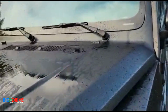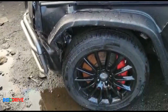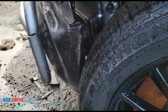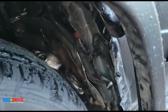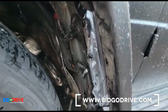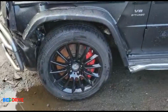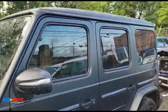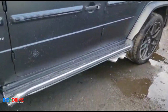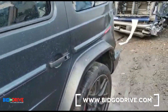So try to get a side shot over here. That cooler needs to be replaced. You have some damage here also. The left front suspension has some damage. Left doors are straight. Need a running board on this side. Let's walk around the car.